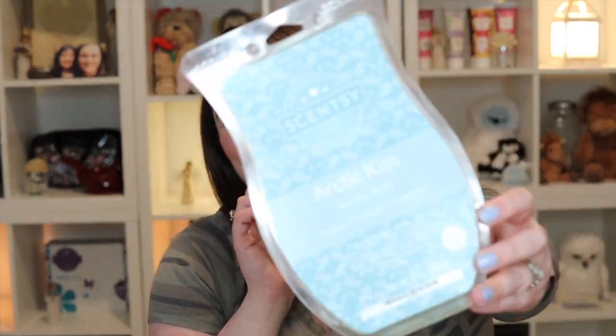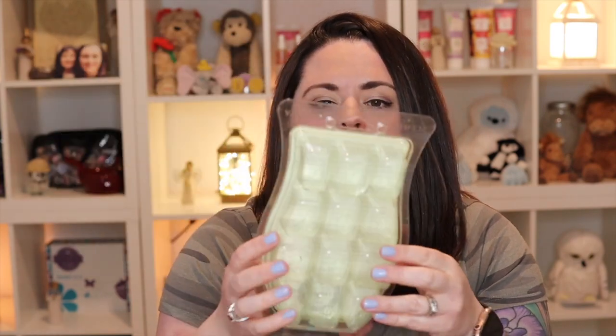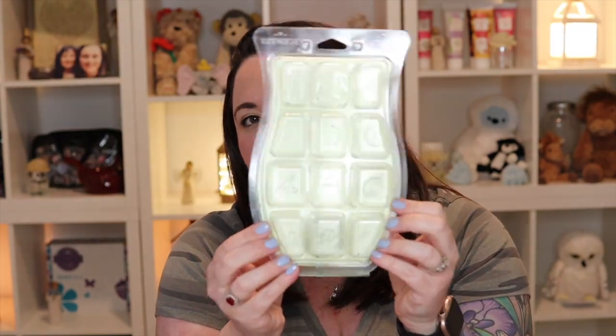I also got through a whole dang brick of Arctic Kiss. And I know you're probably thinking, how the heck do you have a brick of Arctic Kiss? Scentsy had done for a hot minute the Scent and Warmer of the Month consultant kits, where instead of coming with the amount of bars that they come with now, they did a brick and then a couple of bars. That was not a very popular thing amongst consultants, so they stopped doing that. This was one of those bricks. They had some left over, so they did add them to the clearance section at one point, so I picked up several of these. And yeah, so I finished up a brick.